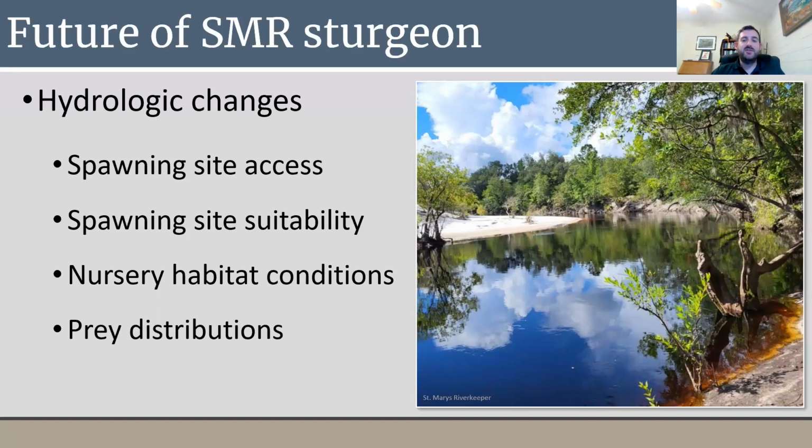And salinity is also probably going to affect the distributions of the sturgeon's food in the estuaries, both in the nursery habitat and in the lower estuaries that larger fish use for feeding. It may shift the patterns of when and where food items can be found and prevent those sturgeon from getting enough to eat.